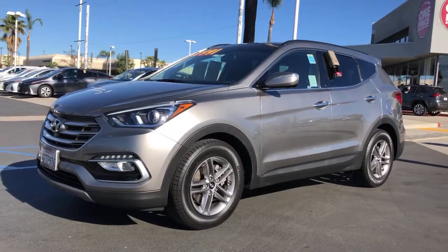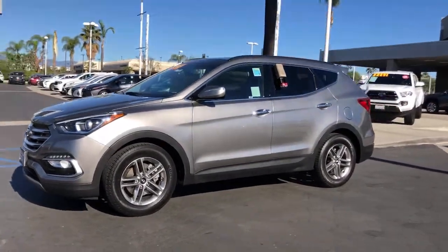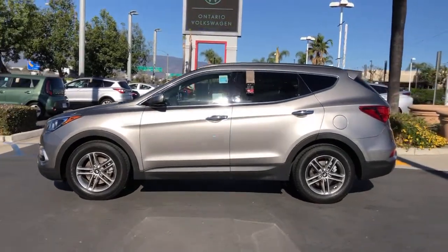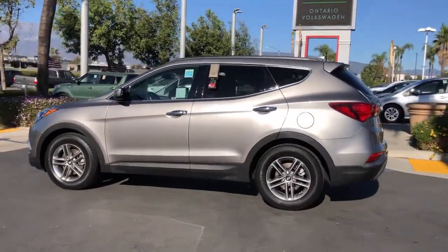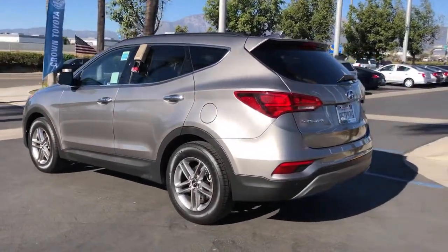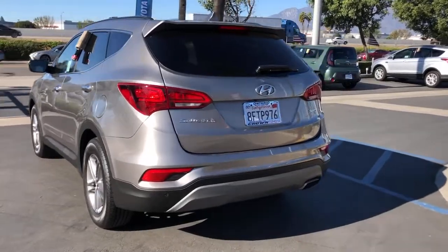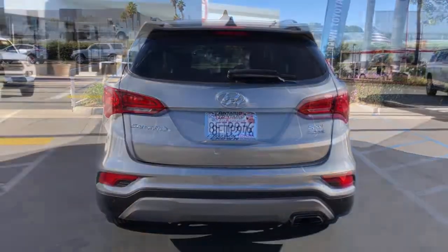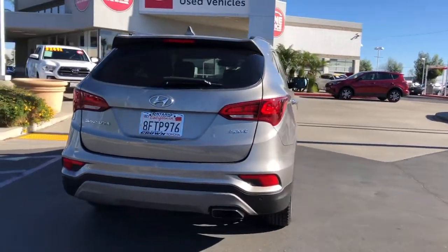You'll have love at first sight with the 2018 Hyundai Santa Fe Sport. This vehicle still has fewer than 35,000 miles on the clock, so it won't last long. Get the features you need and the comfort and style you've been hoping for. This well-equipped vehicle is an excellent value and will help you make the most of every drive. All you need to do is relax and enjoy the ride.